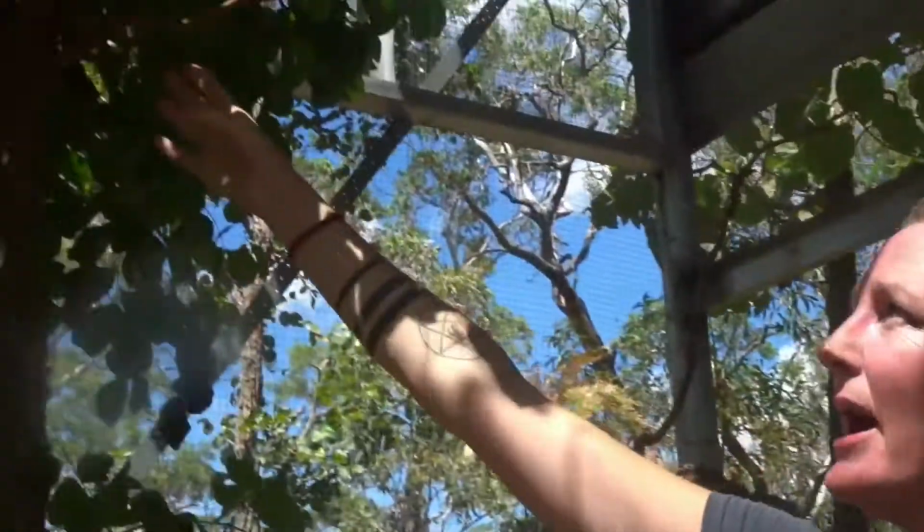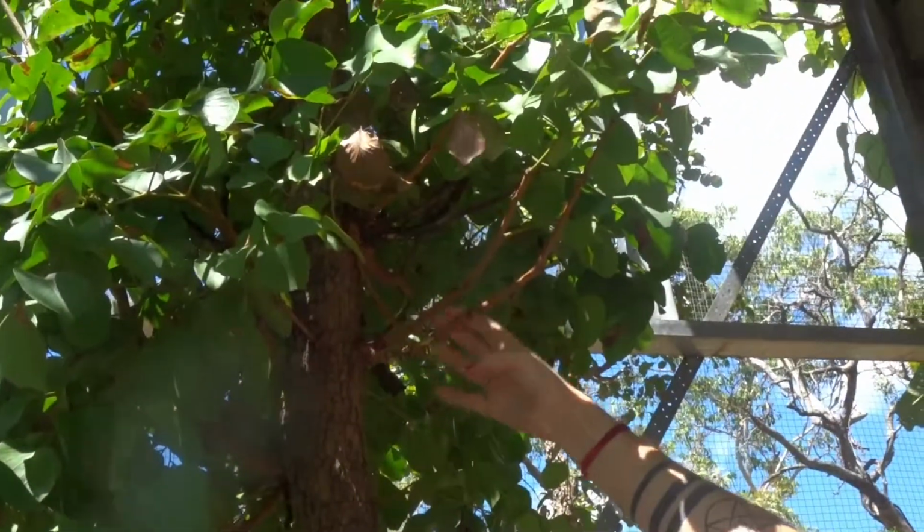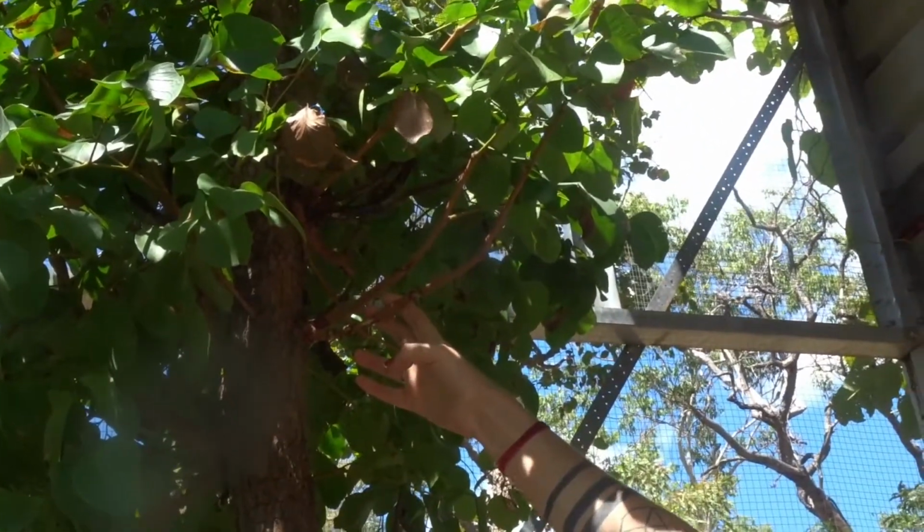Anywhere above eye height, so these sorts of branches up here are usually really good. And somewhere that's a bit protected, nice and shady and shrubby, so that other predators don't see them. So often kites and those sorts of things might come down and pick on them. Drongos will also eat other birds as well. So if we can protect them a little bit with some shade, then they can go straight back up into the nearest tree.